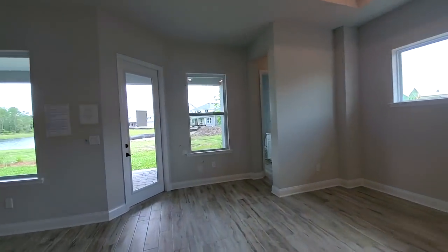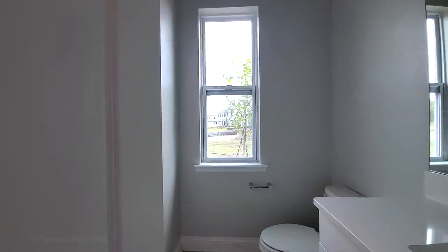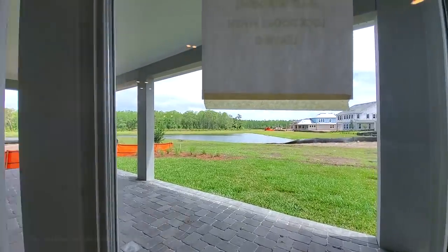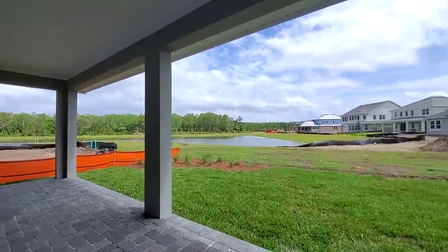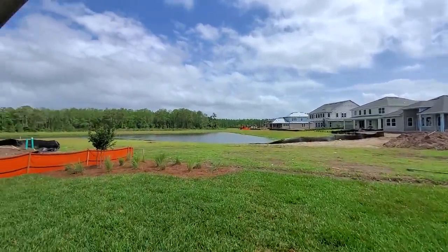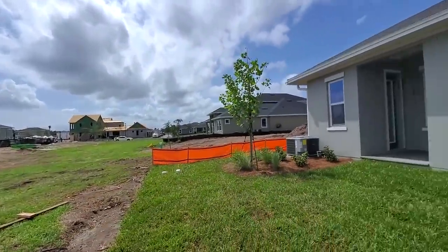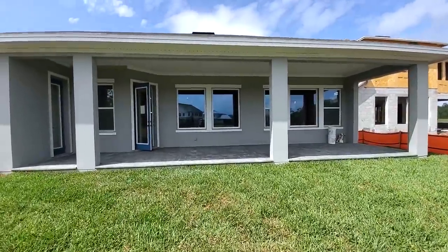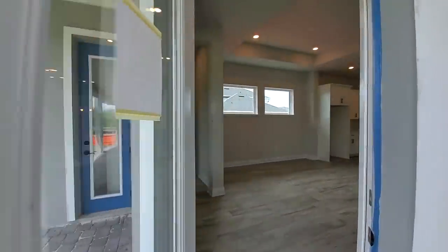Let's go back here. You have two half baths. So if you had a pool, you have a door that goes out to your backyard. So this is a great lot. Again, a lot of natural light comes in here. You have a large covered lanai. And as you can see, it backs up to the pond. Your property line would be where that orange ends. And this is an easement here. So this whole area between is an easement, but this is your property here. That covered lanai basically spans the width of this house. And then you have the pool bath over there, entryway.